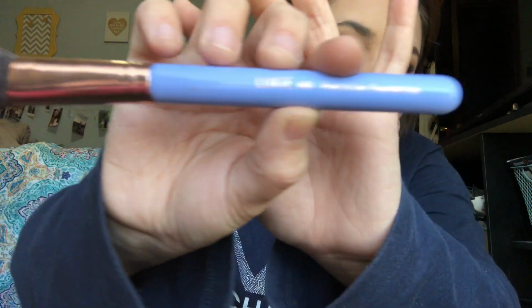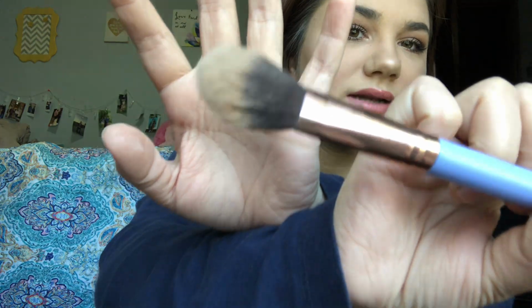And then last but not least is the precision foundation brush. I do not personally use this for foundation at all. Sorry, I was looking because I felt like I was missing one. Maybe not. I don't use this for foundation because I tried it once and it didn't go very well. But I use it for powder a lot, or to sweep away my powder and things like that. So I really like this brush. It's the Luxie 660. It looks like that.